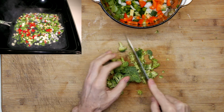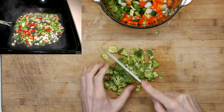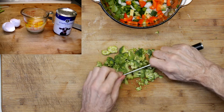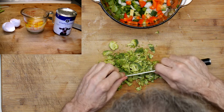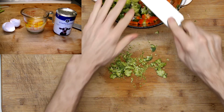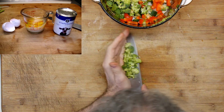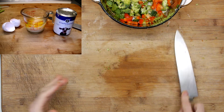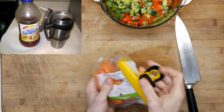It is a little high in the middle, so I have to push it towards the center, but that's been working out. Meanwhile, I take my 2 eggs. I get large size eggs, which are really pretty small. 2 eggs in a measuring cup, and then top it off with store brand evaporated milk to exactly a half a cup. Stir that up. Meanwhile, the vegetables are still cooking down.